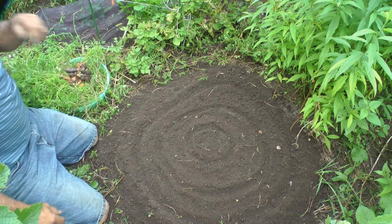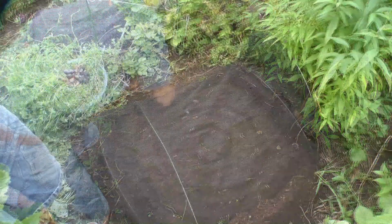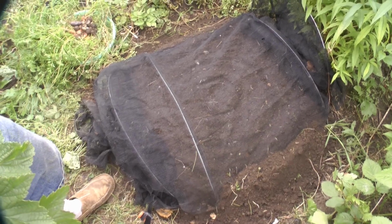Okay, now I gotta go find ground cover and we're good to go. Here it is. All covered up by the ground cover. I think we'll be good.